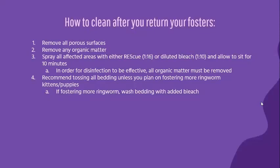So, how to clean after you return your fosters. This is if you are fostering ringworm animals and you want to bring them back, or if you have any fosters in your home that do break with ringworm, this is what you would need to do. So, removing all porous surfaces. Say I had a litter of kittens and a little cat tree climber that they had climbed all over. I would have to throw that away. Unless I'm going to continue fostering ringworm, it's no longer safe. It needs to just be tossed.